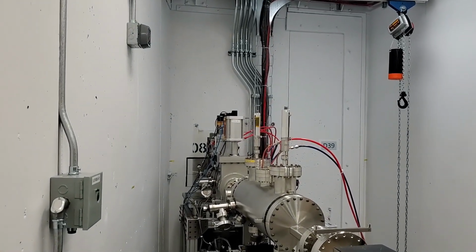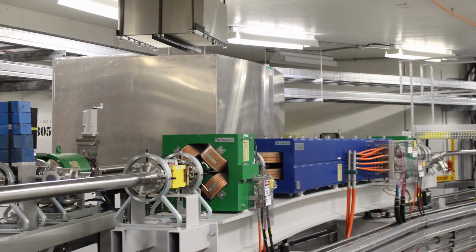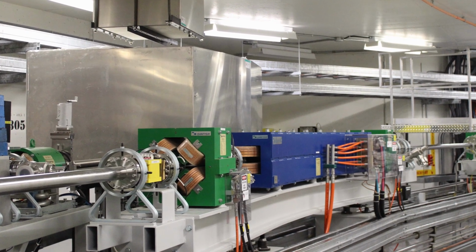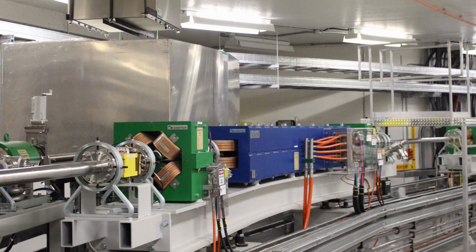On the other side of that concrete wall is a storage ring where relativistic electrons are orbiting. Those electrons emit X-rays as they are accelerated around corners by magnets. This beamline uses the X-rays generated by one of those bending magnets.